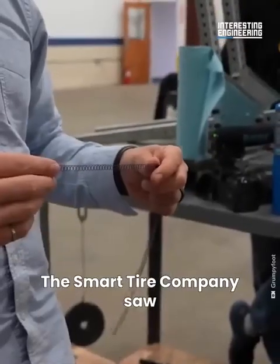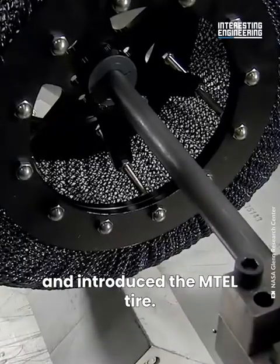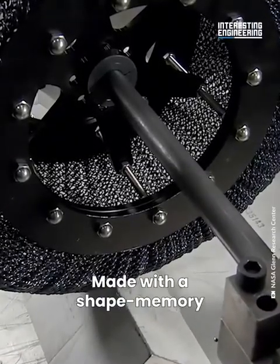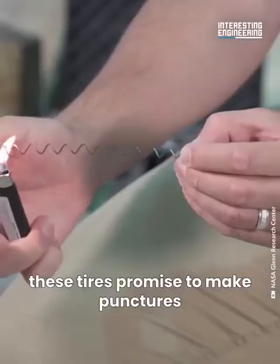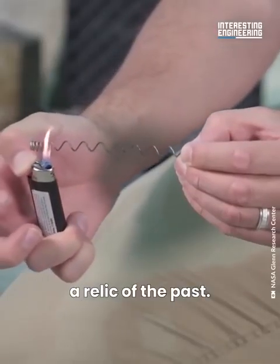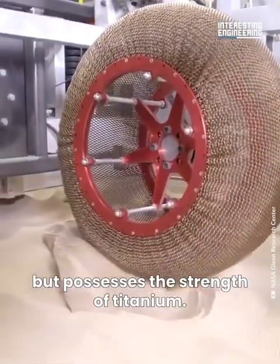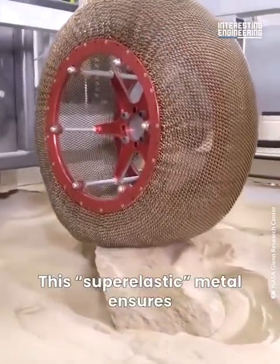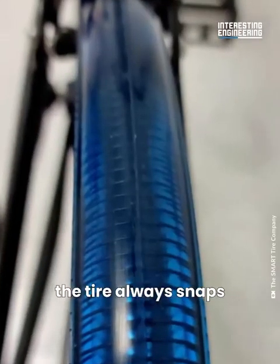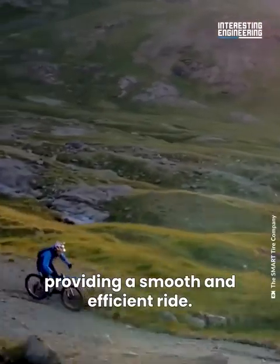The Smart Tire Company saw the potential of this technology for earthly applications and introduced the metal tire. Made with a shape memory alloy called nitinol, a blend of nickel and titanium, these tires promise to make punctures a relic of the past. Imagine a tire that stretches like rubber, but possesses the strength of titanium. That's the metal tire for you. This super elastic metal ensures the tire always snaps back to its original shape, providing a smooth and efficient ride.